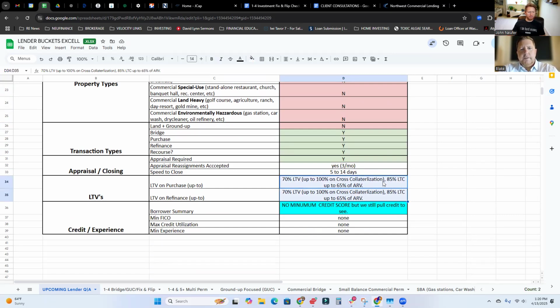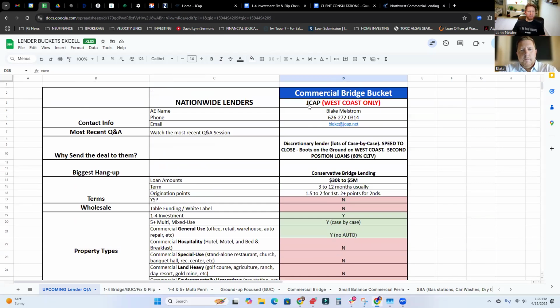Yeah, we can get up to 70% of the purchase. This has got to be a really nice property, really good location. Most of the stuff we're doing is 65 on the purchase. Got it. No minimum FICO. Fantastic. So that's all crystal clear.